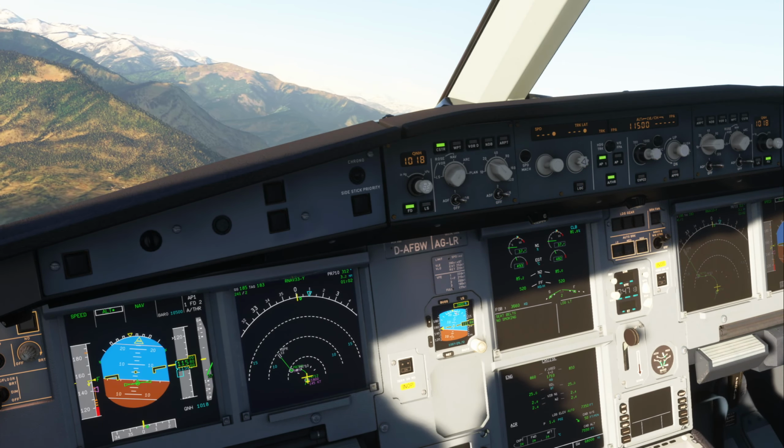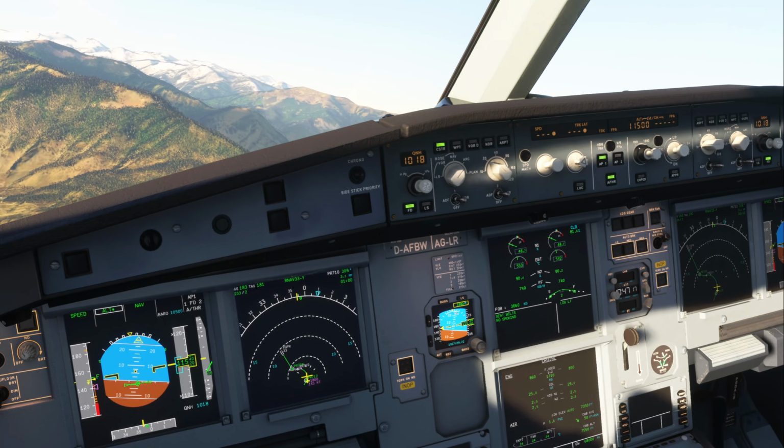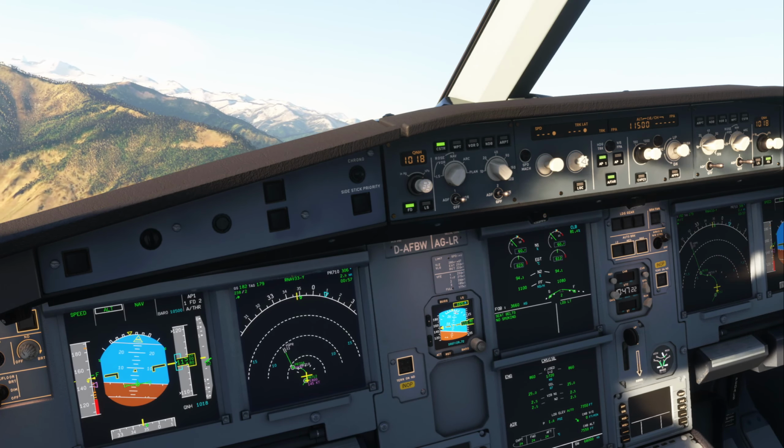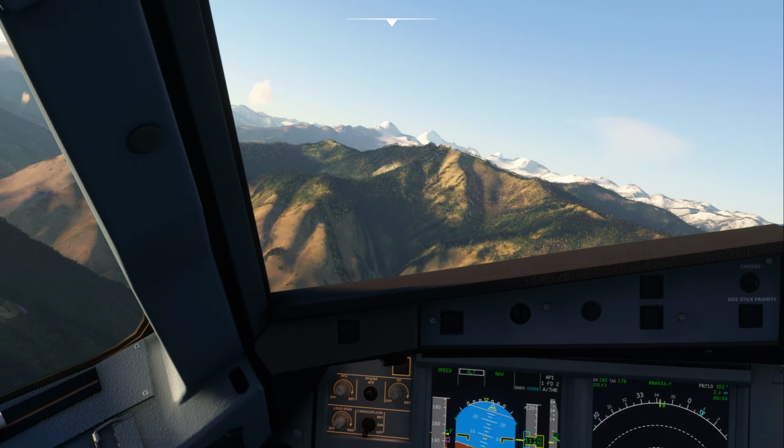The visual segment, we're going to overfly the airport, make a right turn towards a mountain, make a left turn up a valley, and then when that gets a bit sketchy looking, we make a big right turn back into the main valley to line up with the runway and do the big S turn on final.